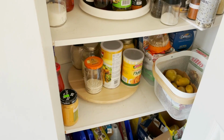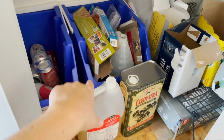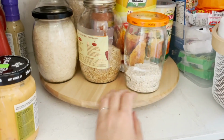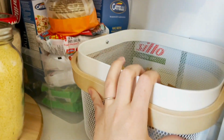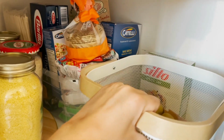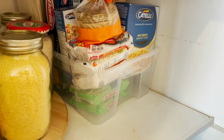Everything has its own spot, which I'm very happy about. For the bottom part, we still have the same idea, so recycling big jugs of oil. The first shelf here, I've used the Lazy Susan to put all the dry rice, and then I have my potatoes in this little basket, so I can just pull it out when I want to use potatoes, or even if I want to use pasta.